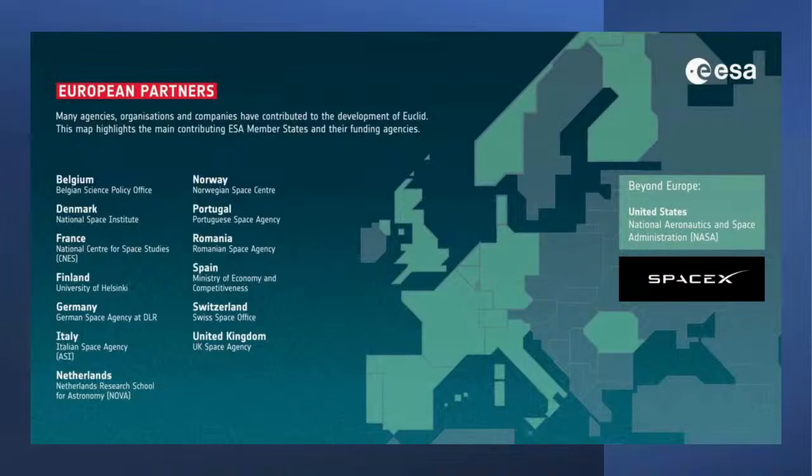I love the involvement of Spain in this. If you look at all the other countries, it's space this, space that, space this, and in Spain it's the Ministry of Economy. Yes, and competitiveness. I thought that was good. Yes, because I don't think there is a national space agency in Spain. Okay, so there we are. To create one. Yeah, got to be competitive with these dark energy surveys, haven't we? Yeah.